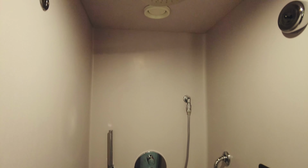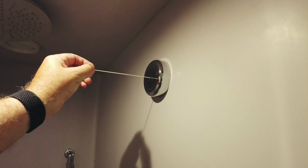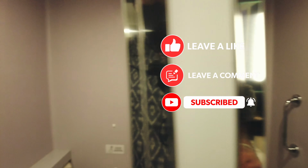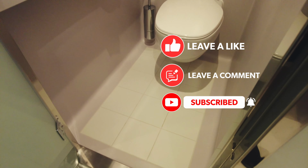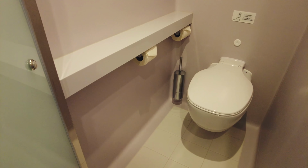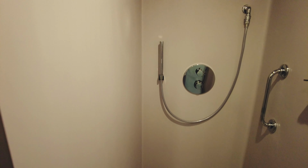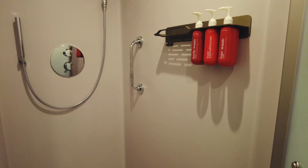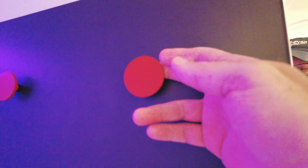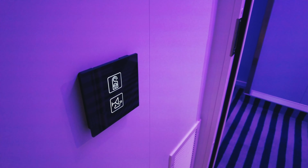Tilting shower head. I like it. Got the little separate one thing there. A little clothesline dryer where you can dry your stuff out. And next door, little toilet area. Very nice and clean, well designed. Frosted glass. Do not disturb.